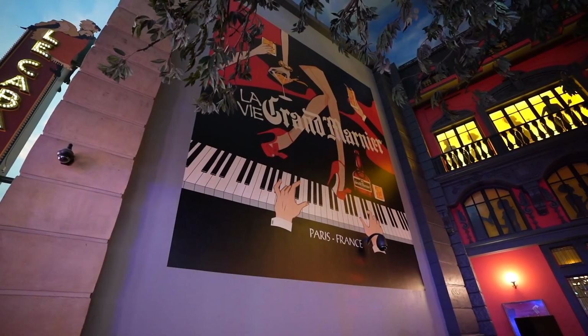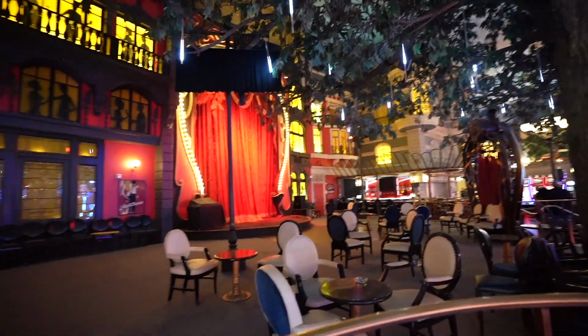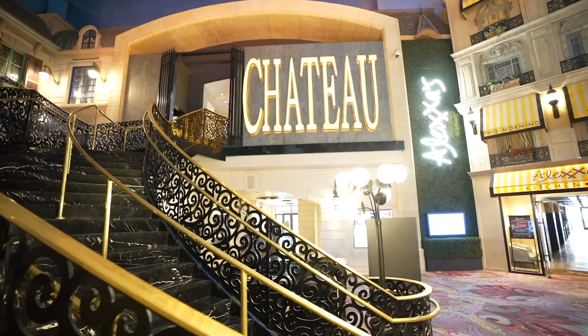So this bar over here is called Le Grand Marnier. Beautiful. So we'll have to come back and check out what's going on here tonight, but it looks really nice here. The nightclub here at Paris is called Chateau. But it's got a really cool feel in this casino. It definitely does stand out as a unique casino.